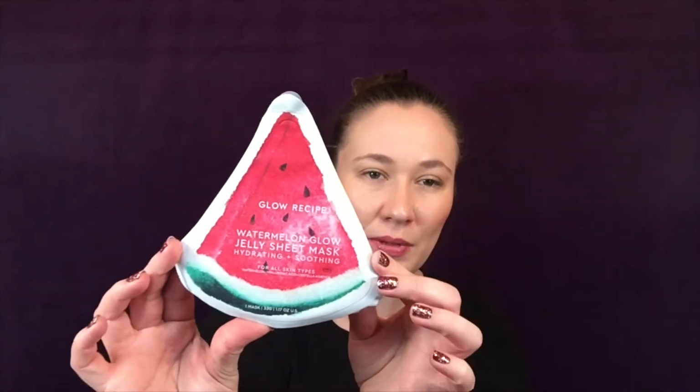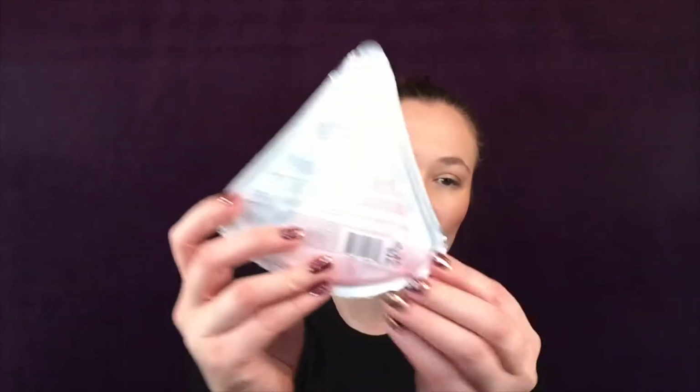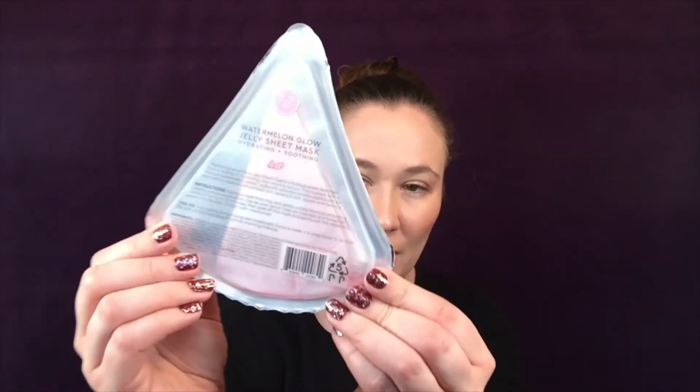Next, Glow Recipe. This is the Watermelon Glow Jelly Sheet Mask. Watermelon, hyaluronic acid and Centella asiatica. I have no idea, but that should be interesting. Oh, you can see it. It has a slight pink tinge to it, so it looks kind of like the rind on a watermelon. That retails for $8, which is about reasonable for sheet masks. That's about what they are.